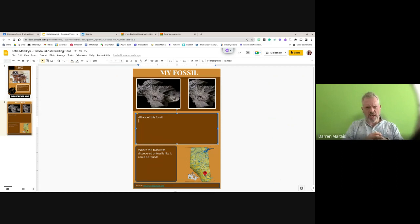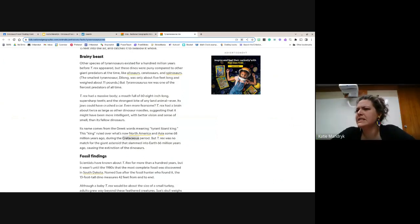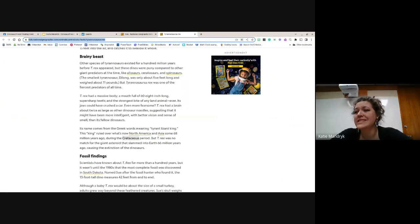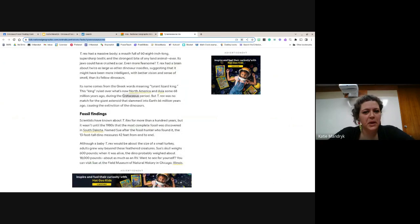Let's look a little bit more at that one National Geographic book, actually. Right? We have fossil findings. It's a brainy beast. Giant. Brainy beast? Oh, because he's so big. Yeah, big head and big brain. Apparently, its brain is twice as large as other dinosaurs'. That's fun. Making it more intelligent and therefore a little more scary. Possibly. It can hunt you. A better predator.